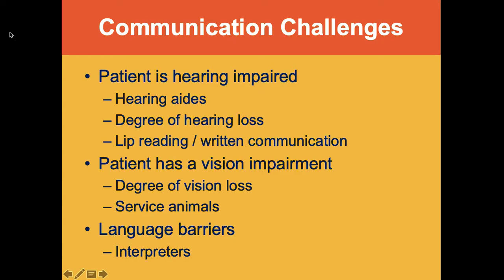If it comes down to it, though, and there's no one who can interpret, we're all human basically, and our hand gestures are fairly similar. Our facial expressions are fairly similar. You can kind of direct this person and make them understand, or hopefully they can make you understand in a simple way what's going on.